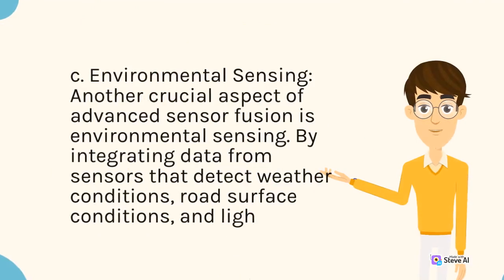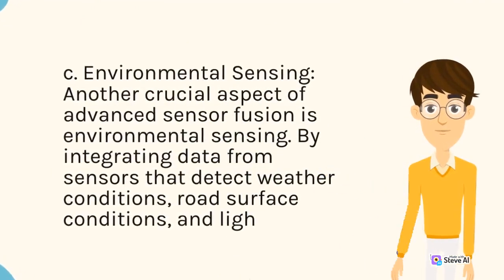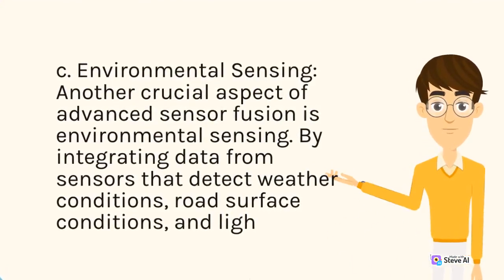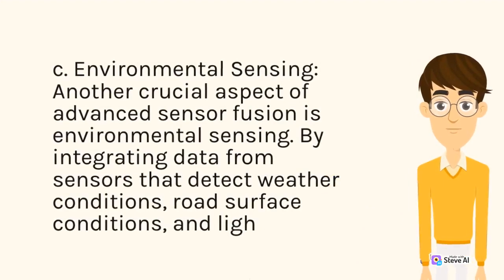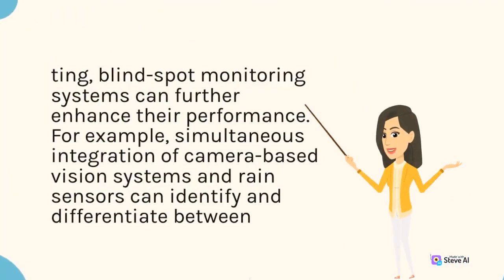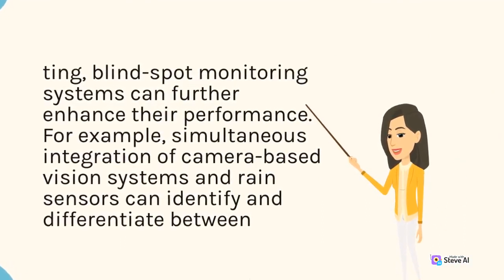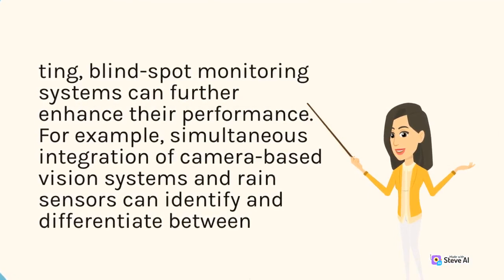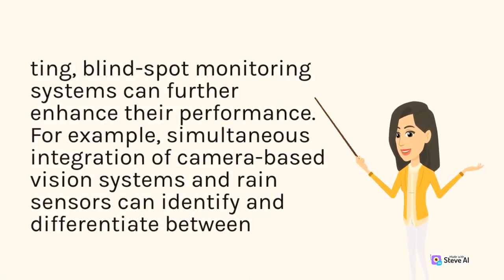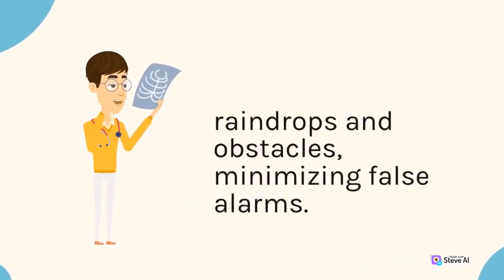C. Environmental sensing. Another crucial aspect of advanced sensor fusion is environmental sensing. By integrating data from sensors that detect weather conditions, road surface conditions, and lighting, blind spot monitoring systems can further enhance their performance. For example, simultaneous integration of camera-based vision systems and rain sensors can identify and differentiate between raindrops and obstacles, minimizing false alarms.